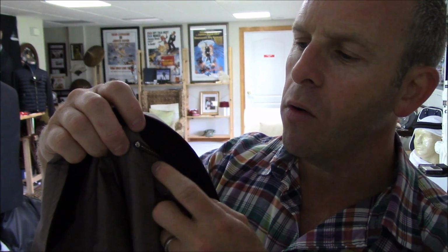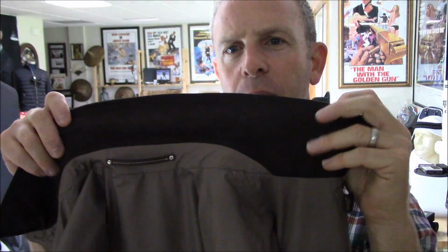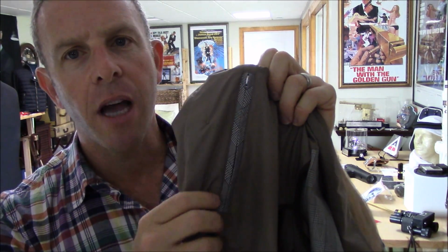It's a leather back loop. It's very cool. I mean, you can hang that up, you can do a lot of different things, but there's also this great, I don't think it's suede, but there's some sort of material on the back that gives it a little bit extra structure. Whoops, one more thing. Pockets, zip pockets on either side that are outlined with that same lining.